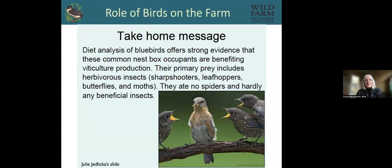So the take-home message is that there's strong evidence that putting up nest boxes increases the bluebird presence, and then they can help reduce herbivorous insects, including sharpshooters, leafhoppers, butterflies, and moths, and hardly any beneficial insects or spiders.